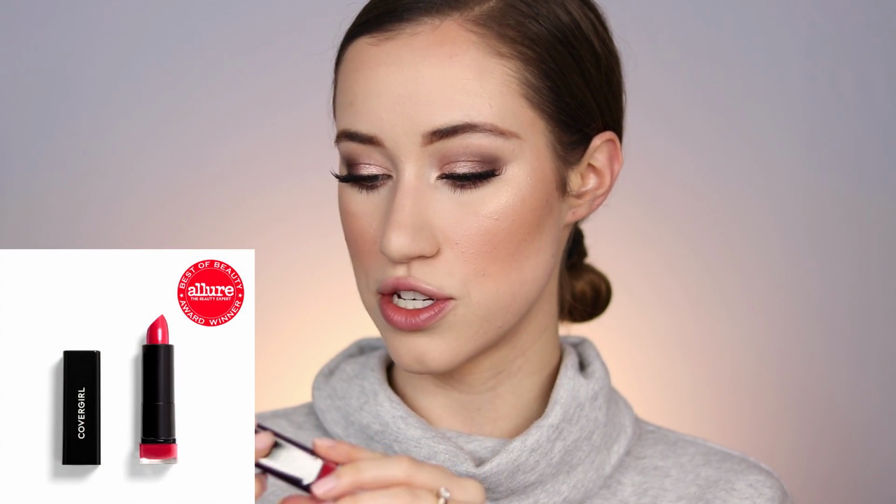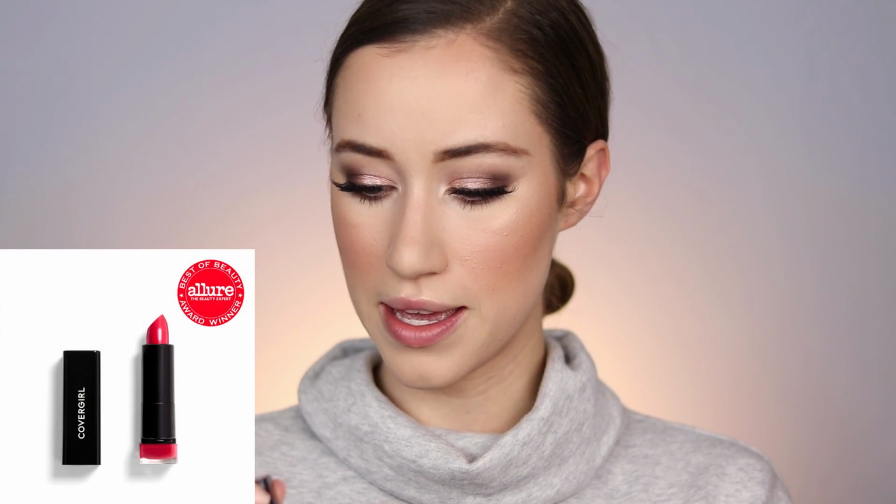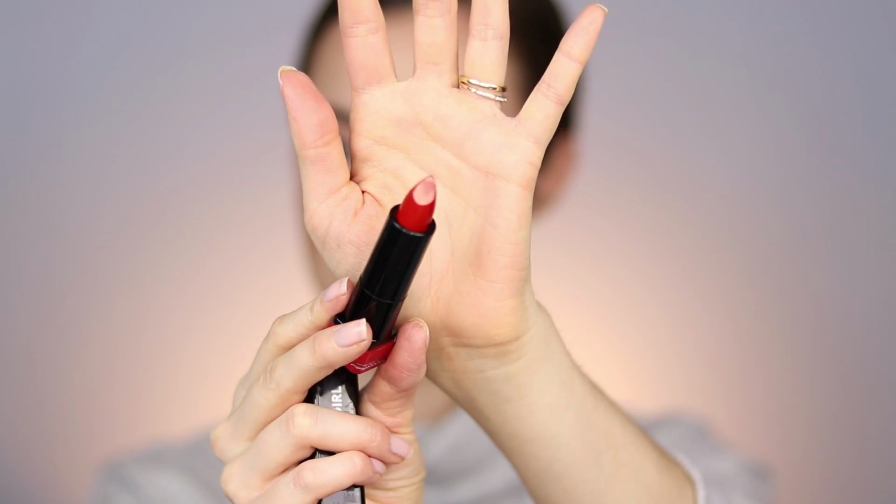There's a couple that I want to kind of apply first to kind of see what they look like. This is the CoverGirl Exhibitionist Lipstick in Succulent Cherry. And this won an award for being like best red lipstick or something like that. I'll have to look it up or link it down below. So we're gonna try this red one first. This is what it looks like. I'm not really sure how it's gonna look with this eye look, but we're gonna just go for it.